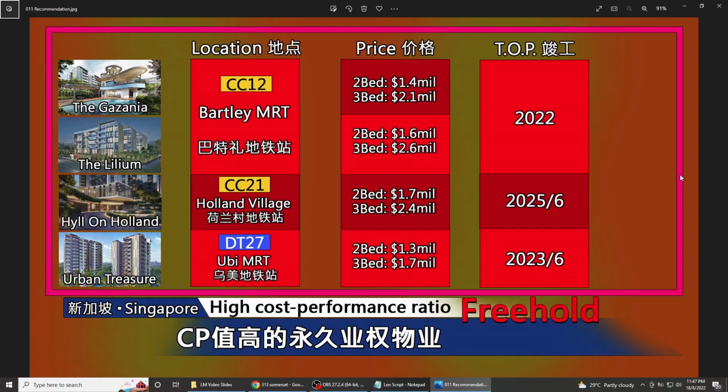What other alternative can you buy? Let's say you're in the market. I made a table of some comparisons as a suggestion to you, and these are all freehold. One of my personal favorites is a freehold condominium, and not just freehold, they must be near the MRT. Why? I told you just now. There is actually a longer list of freeholds you can buy within that price range, but I prepared this because I feel they are very good buys, as they are very near the MRT and near good schools.